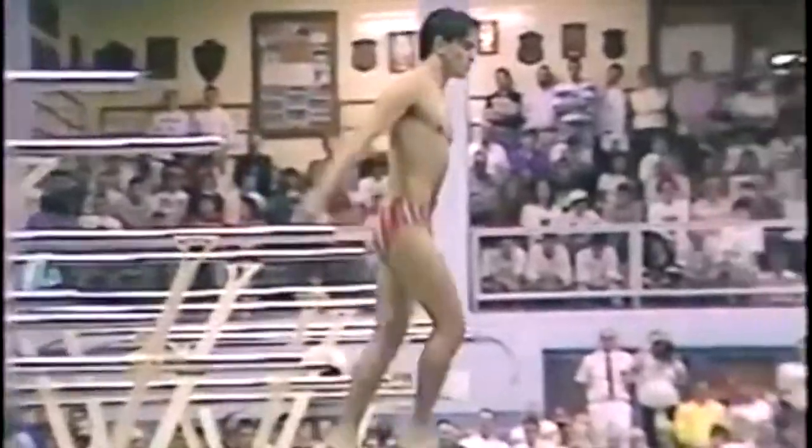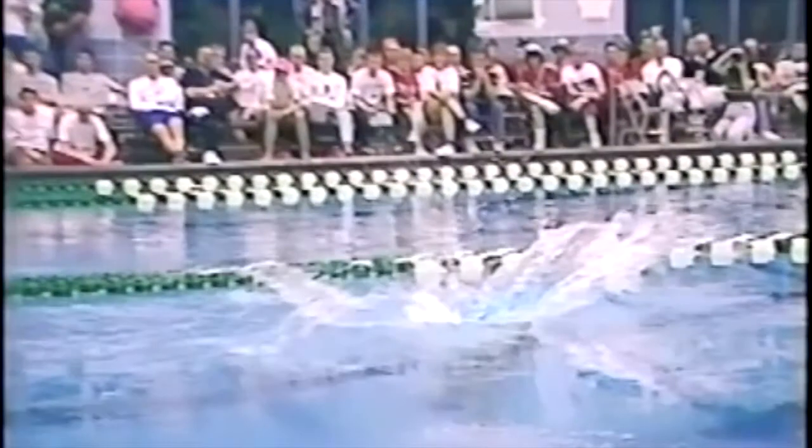But one low score of 3.5. Yeah, 3.5 there. Did he go over here? Let's see. It looked like he flew a little bit. Instead of going straight up, it looked like he flew. It looked better from my angle than the judge's angle.